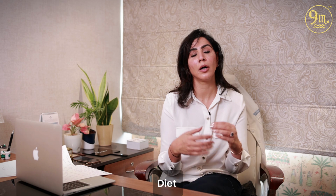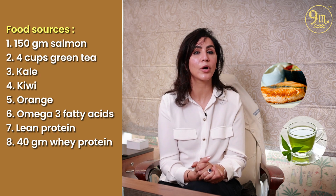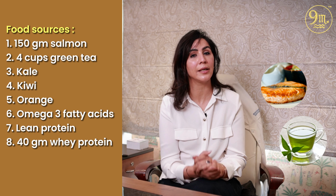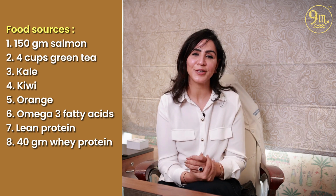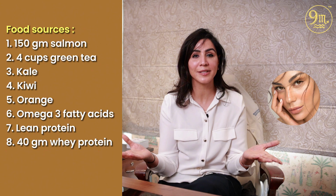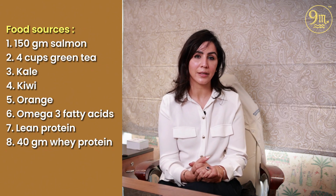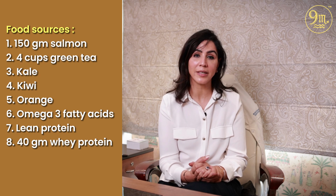Then you can also take food that is rich in these amino acids, like 150 grams of salmon twice a week. Take 4 cups of green tea daily. It has been shown that if you take 4 cups of green tea on a daily basis, it will increase your glutathione, and you will see your skin glowing, your liver enzymes coming down. So these are a few foods that you can add. Kale, kiwi, and orange smoothie, omega-3 fatty acids.